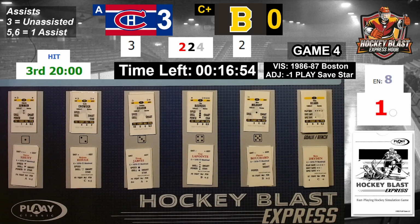We are flying through these games today. Oh my. So, like I said at the beginning of the project, we start out slow, but as soon as the project goes along, you'll start to see quicker games. You'll start to see more of a fast pace for these games here throughout this project as this 1976-77 Montreal Canadiens Gauntlet Challenge project moves along.